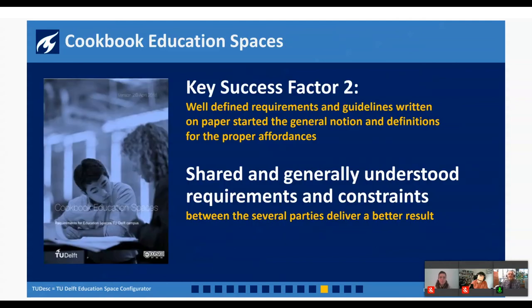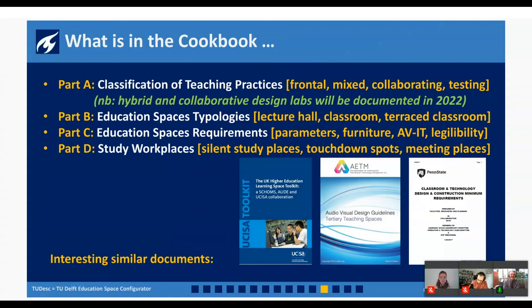The second key success factor that we had is that we have written it all down in what we call a cookbook, Education Spaces. And it was such a book with so many things in it. So we did a lot of work to peel it off, to come to the core, and only have a very small, tiny book. And you can download it. I have a bookmark in the last slide that you can, if you see it, you think, is that all? Yes, at the moment that is all, but it's only the top of the mountain. The rest is underwater, and it comes with it. I guarantee you.